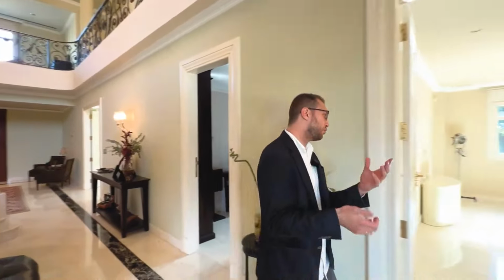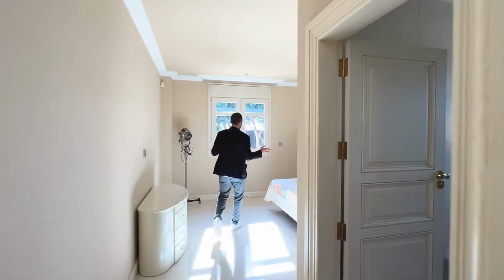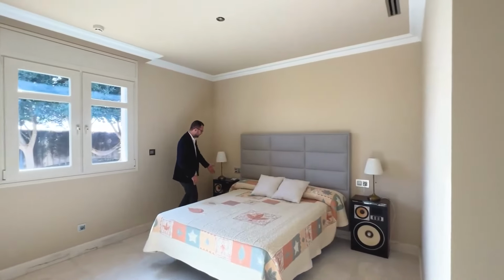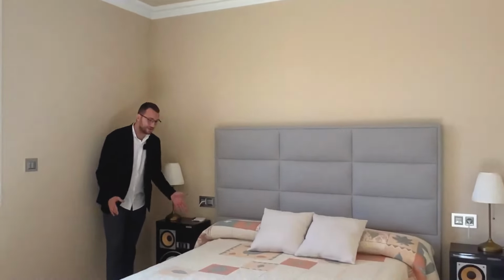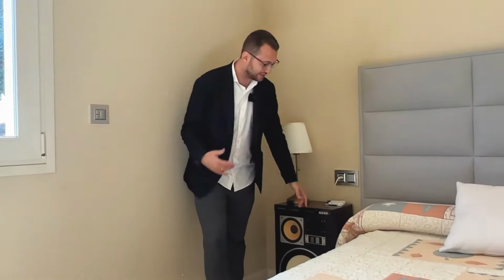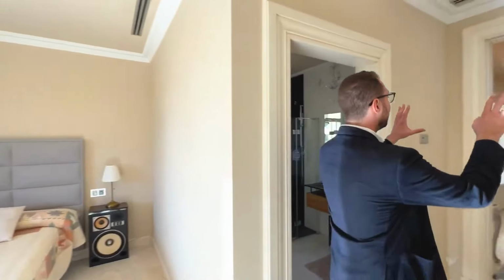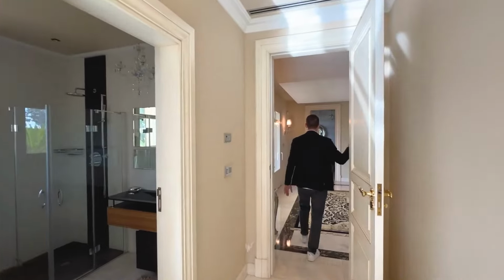Okay. Now we go quick through the bedrooms, because they're less important. This is, for example, your guest bedroom, but just an example. I mean, even a normal bedroom looks so beautiful. You have these tables for the night tables, for the lamps. You have air conditioning everywhere in the house, and something very important I forgot.